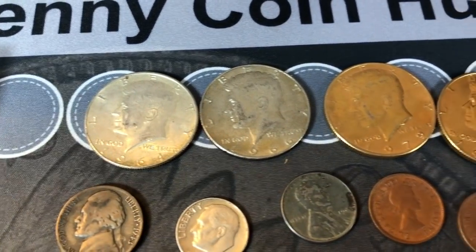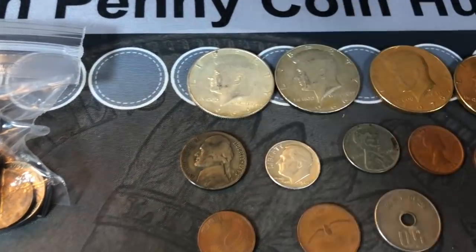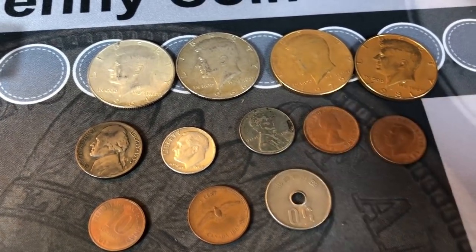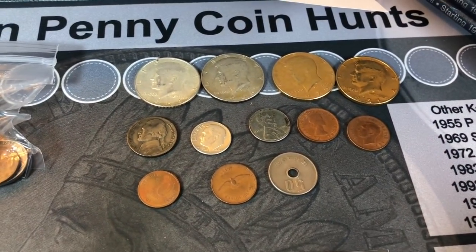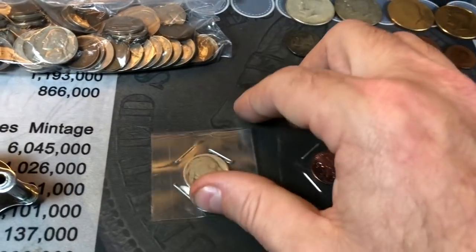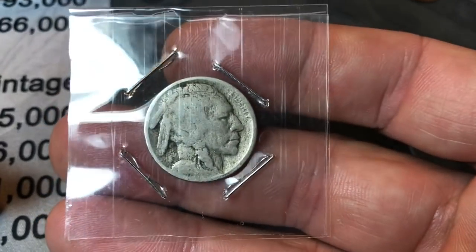We got a 64 Kennedy, a 66, a couple of gold plateds, a 43S silver wartime nickel, a 64 Roosevelt dime, steel cent, and some other foreigns in there as well. And then the 3 coins you want me to look at, we're going to go ahead and do that right now with you guys. First is a Buffalo nickel.